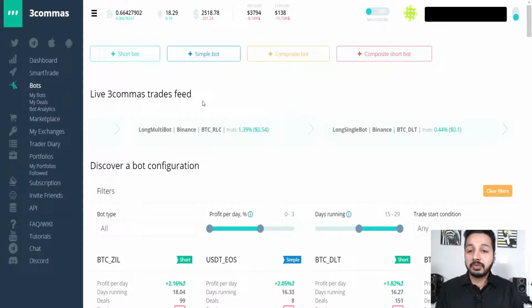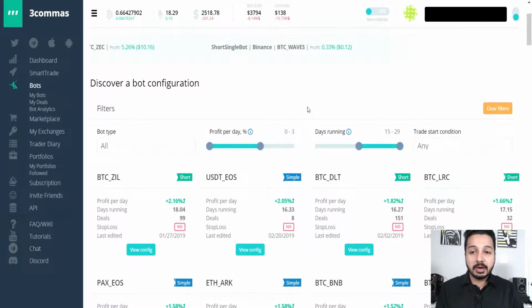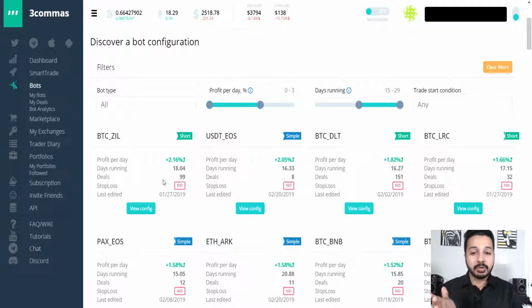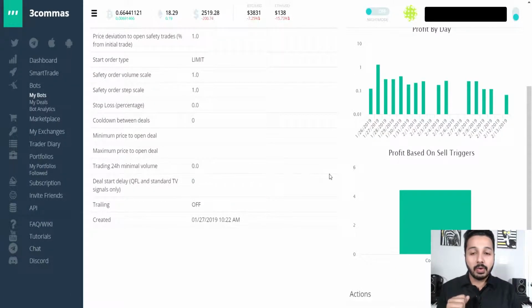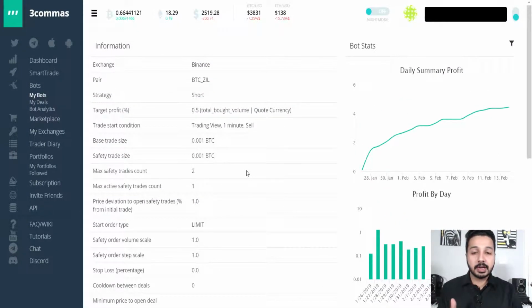Here's the live 3COMMAS trades feed that basically shows how other people's trades are doing. This was also in the dashboard section. And here are some of the bots that people are running, and you can see how they're performing. If you want to look at other people's bots, you can just click on the configuration, and this shows you what kind of configuration they've set.